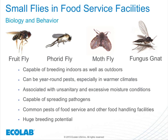Today we are going to focus more on the fruit fly, and more specifically the dark-eyed fruit fly, which has become a problem in food service and other types of facilities over the last 10 years or so. But there can be phorid flies. I'll make a little mention of those. Those are called humpbacked or drain flies, and they can be a particular problem with broken drain lines and such. Moth flies are typically not a huge issue.